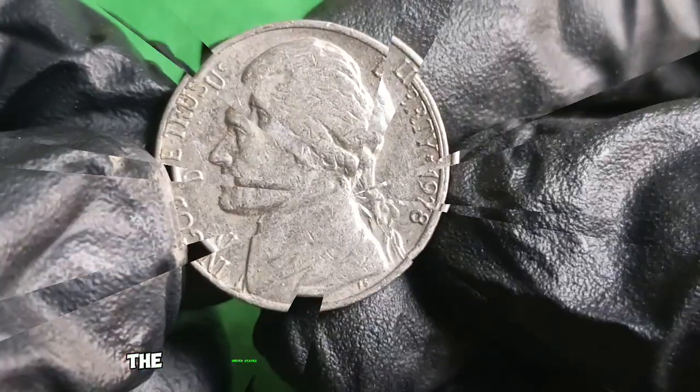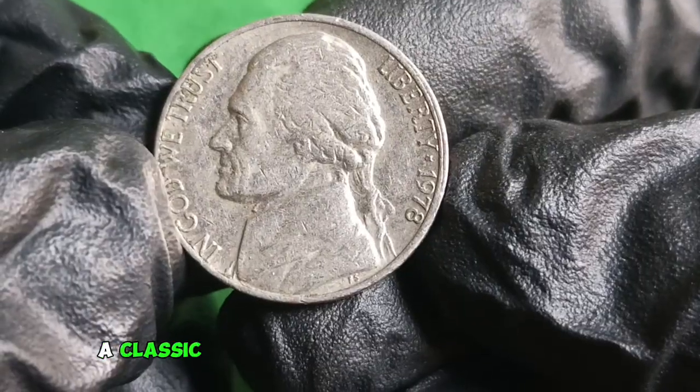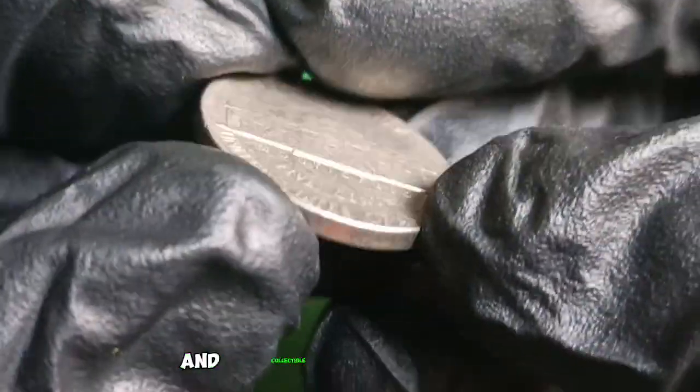Next up, the United States of America Monticello 5 cents coin from 1978, a classic Jefferson nickel that carries both history and collectible value.